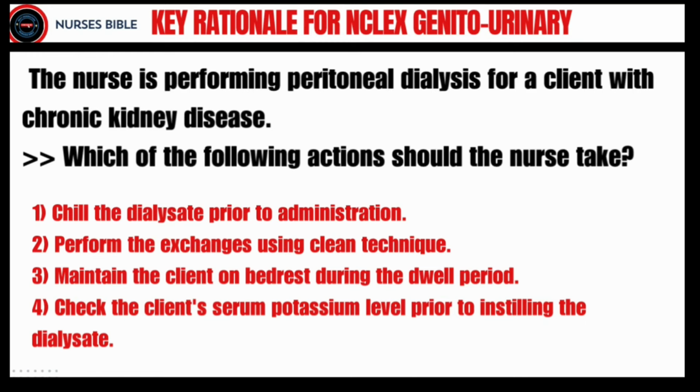Option 4 says to check the client's serum potassium level prior to instilling the dialysate. And this is going to be a correct option. We know that with dialysis, we can have electrolyte imbalances. One of those is a potassium imbalance. So when we are pulling extra fluid, we can also lose that potassium, which could give us hypokalemia. We could see EKG changes with that and whatnot. So we want to make sure that we are definitely monitoring our clients' electrolyte levels throughout their dialysis treatment.